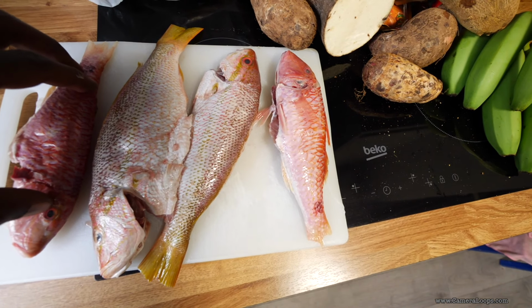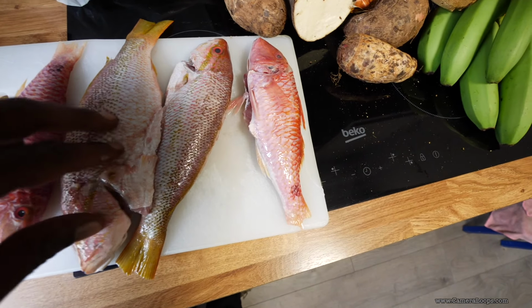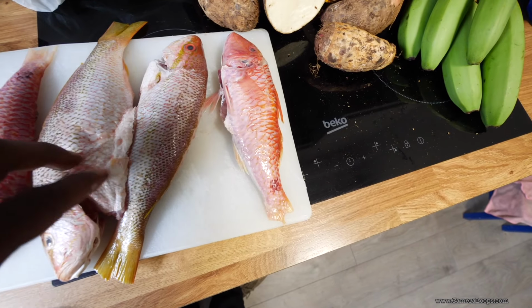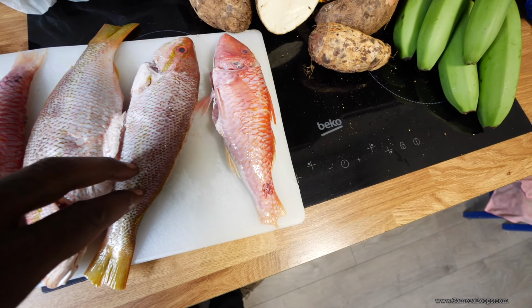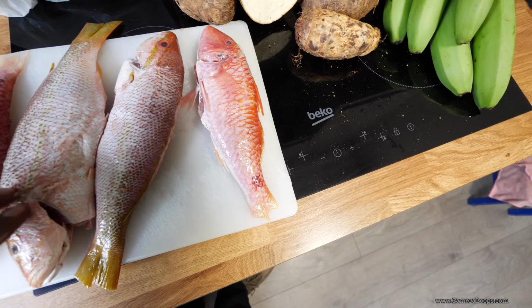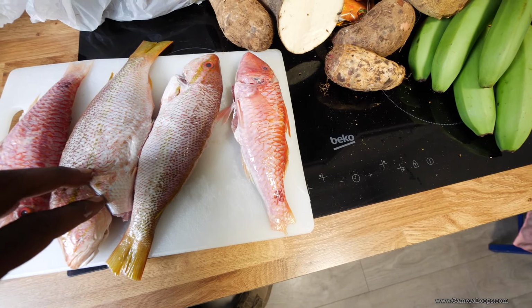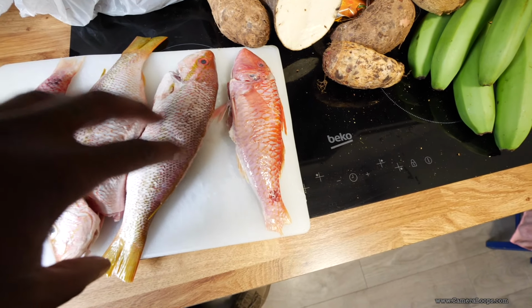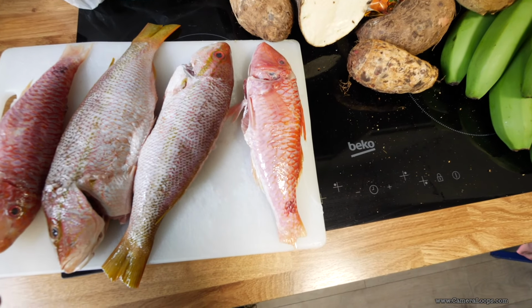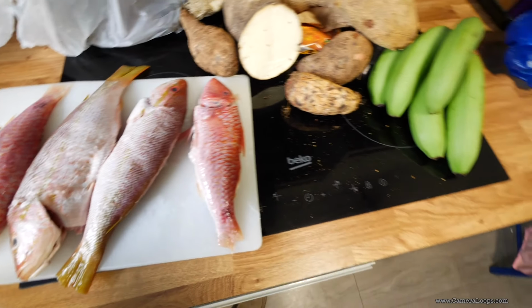Then we're gonna strip the meat off the bones, and then we're gonna use that meat to make the fish soup. And the water that we boil these fish in, we're gonna reuse that water to make the soup, because all the oils and minerals from the river or the sea where these fish come from are inside these fish, and we need those minerals. The body needs those minerals, so we can't waste that bit. So the boil, we reuse that water.